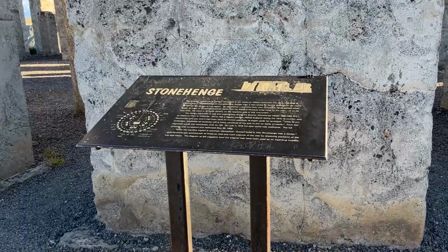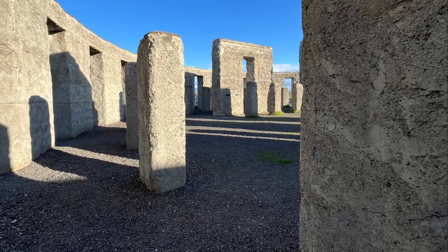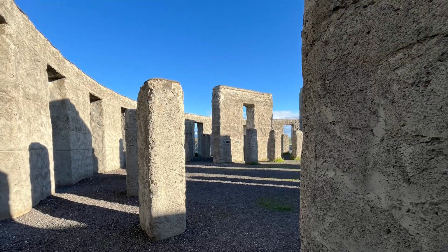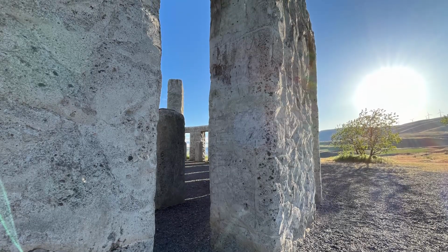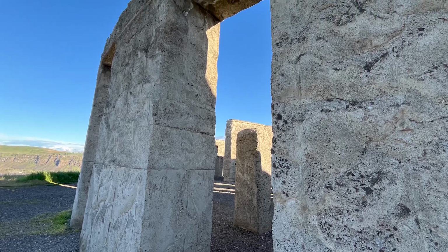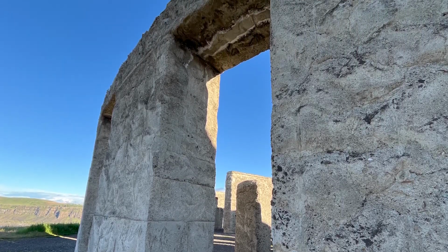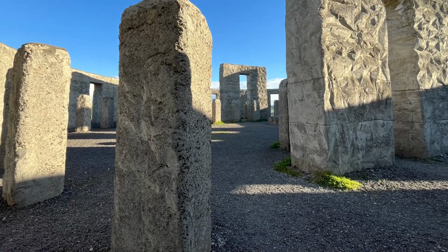The structure before you is the first monument in our nation to military personnel who gave their lives in World War I. It is also a lasting reminder of the works of Samuel Hill, patron of this region. The design duplicates in size and original form England's famous Stonehenge, which is dated 1900 to 1300 BC, on Salisbury Plain in Wiltshire.